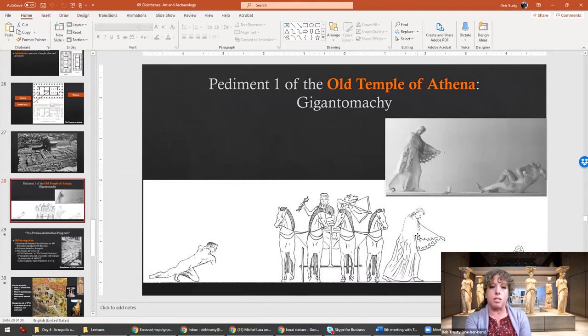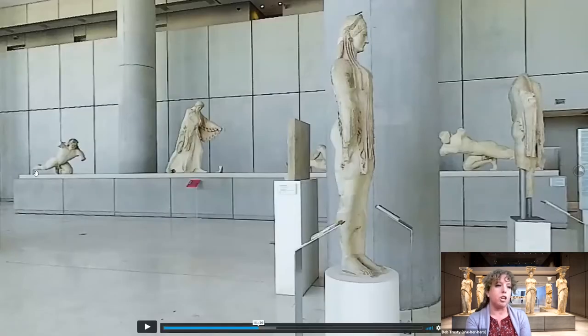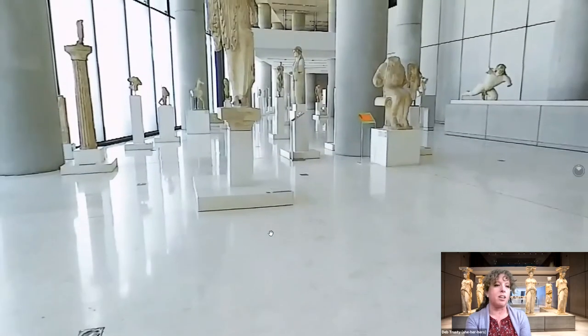And it's interesting because they put her over here in the museum. We don't have any of this, but we have little bits and pieces that suggest that it's got Zeus in the chariot and Heracles right next to him shooting all of these giants. What's great about this too is that we know it's Heracles because he's got his little lion skin with him. So that's one thing that's going on here with this old temple to Athena. I wanted to show what that looks like in its entirety as well.